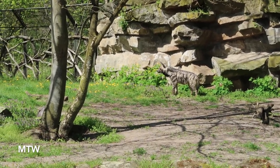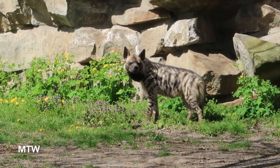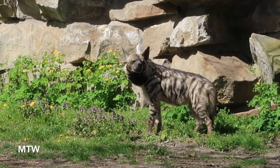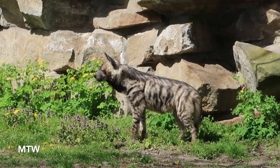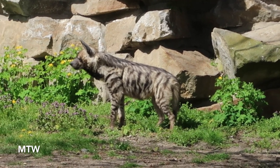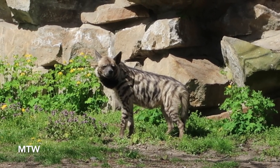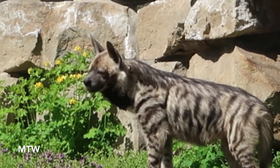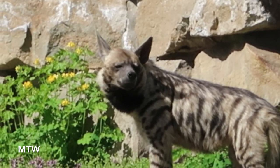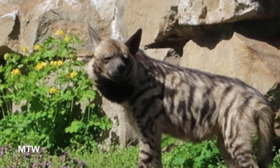We finally see the hyena. We've come here so many times. And the hyena is always sleeping or somewhere else. And we finally see the hyena. You happy, Callum? Oh, yeah. Okay, come.